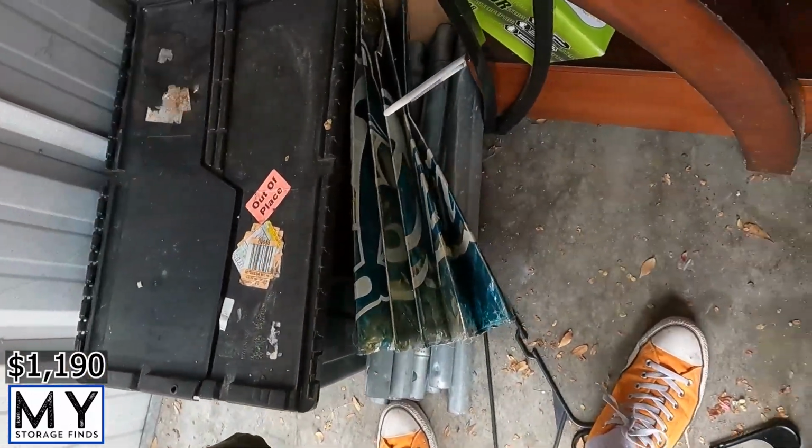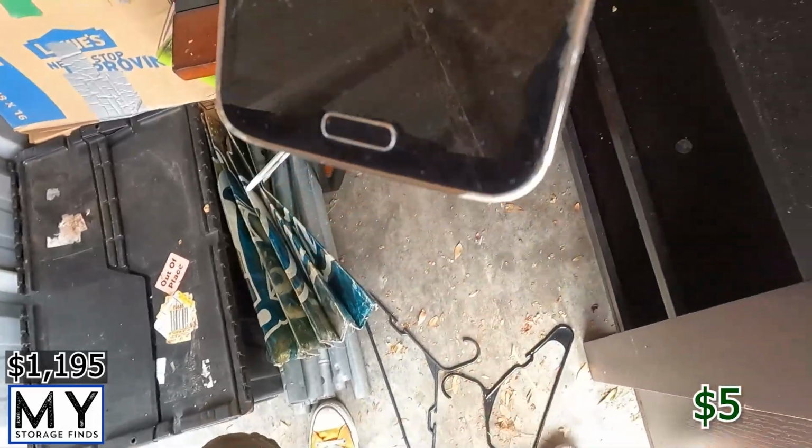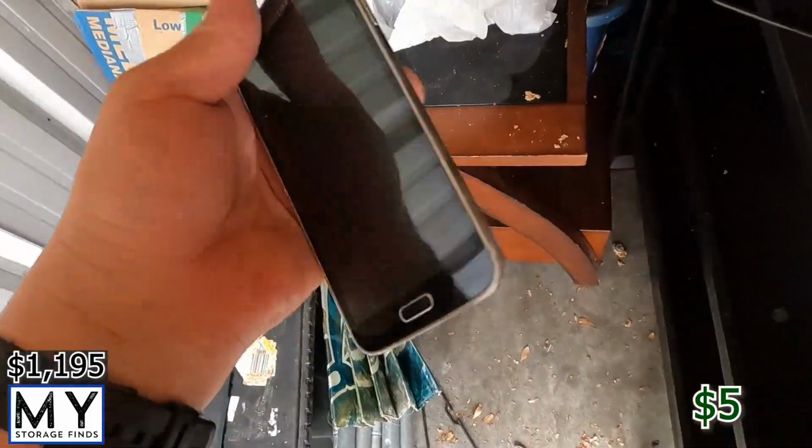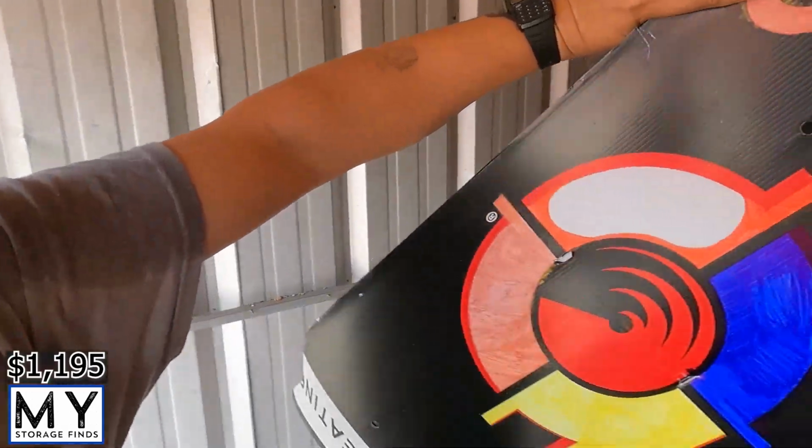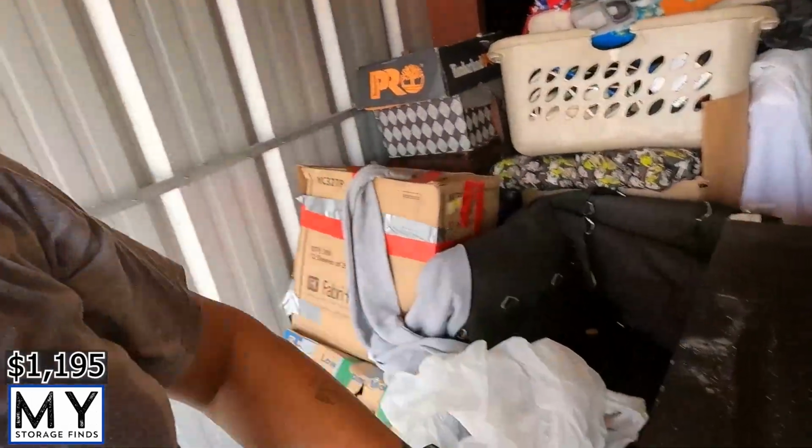Which I can't get to yet. But here's another phone, a Galaxy X5, like the one we found yesterday. So we'll definitely take a look and see what's in that. There's this Bang, kind of like the monster one that we found.